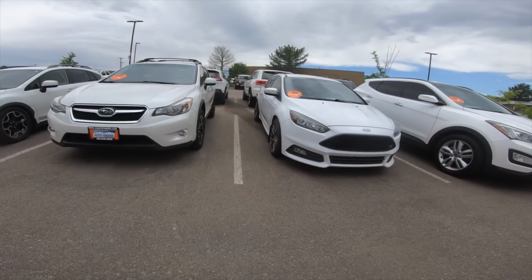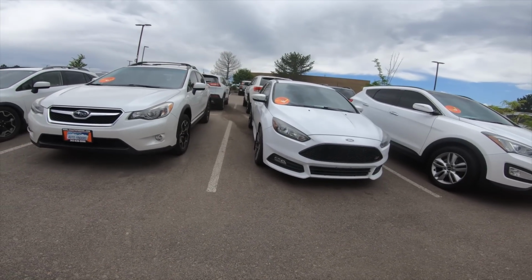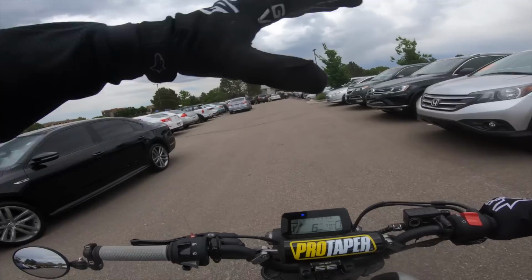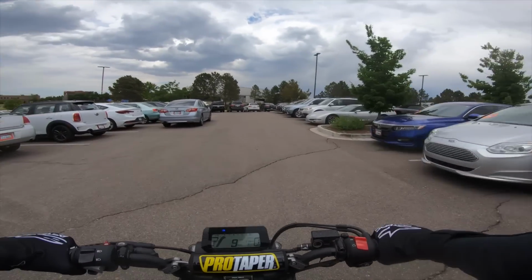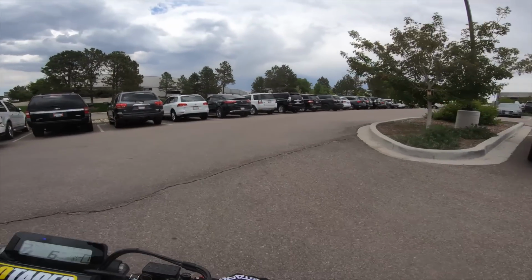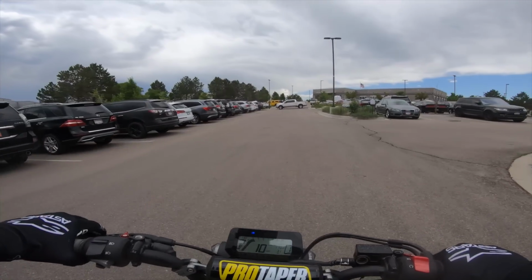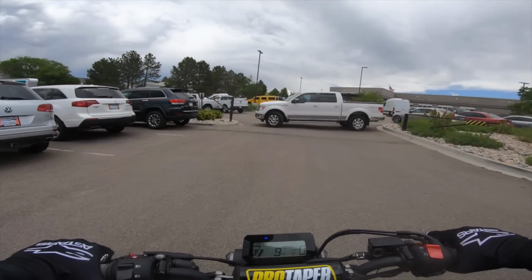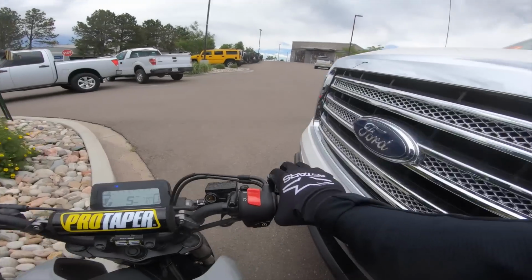I kind of wish the Focus RSs weren't such a flop with all the issues that they had, because I really liked the look of those cars when they came out. That's kind of along the lines of what I'm thinking though, something in that realm. Those all look like mom cars. Mercedes, can't afford it. This place really doesn't want you in their parking lot. I'm shopping, let me through.